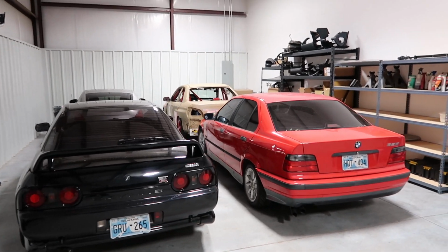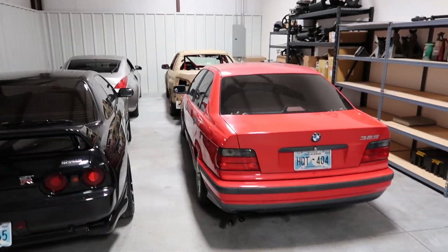Well, we got the cars in here. Forgot to turn the camera on. Sorry, but looks good. We got a lot of space kind of on each side. We're gonna go ahead and fill those shelves up with all the crap we got in the back of the truck.